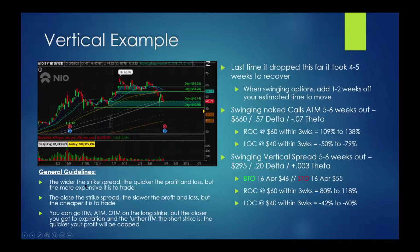And like we said before, the wider the strike spread, the quicker the profit and loss, but the more expensive it is to trade. So the closer the strike spread, the slower the profit and loss, but the cheaper it is to trade. And you can go in the money, at the money, or out of the money on the long strike. But the closer you get to expiration and the further in the money the short strike is, the quicker your profit will be capped. So you want to watch these as you get towards expiration.